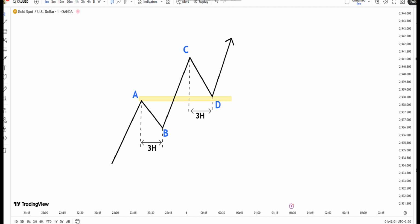3. The correction from A to B has to match the correction from C to D, both in terms of time and price. For example, if the A to B correction took 3 candles and about 3 hours, the C to D correction should have roughly the same number of candles and take about the same amount of time. I don't mean they have to be exactly identical, like if the first correction was 5 candles, the second has to be exactly 5 too, and if it's 6 it's invalid. No, I just mean they should be roughly similar, about the same size in terms of candle count and time.